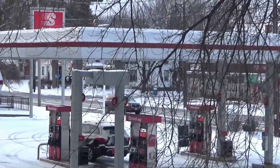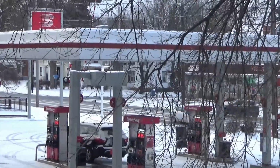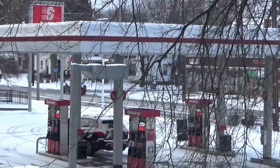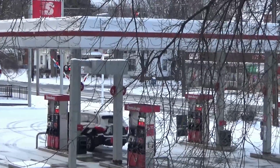I just heard the train blowing for Higby Road, which is about a third of a mile south of here. And the gates are coming down now on the Genesee Street crossing.